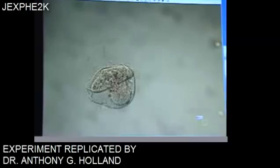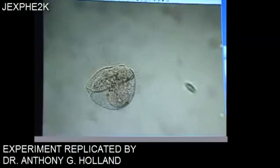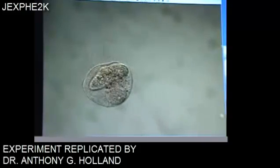You can see internally, we continue to have a morphological transformation. This was once a Paramecium caudatum. This is happening live. You're seeing it at the actual speed that it is happening. We're going to adjust some of the lighting a little bit to highlight various chemical constituents of the organism.